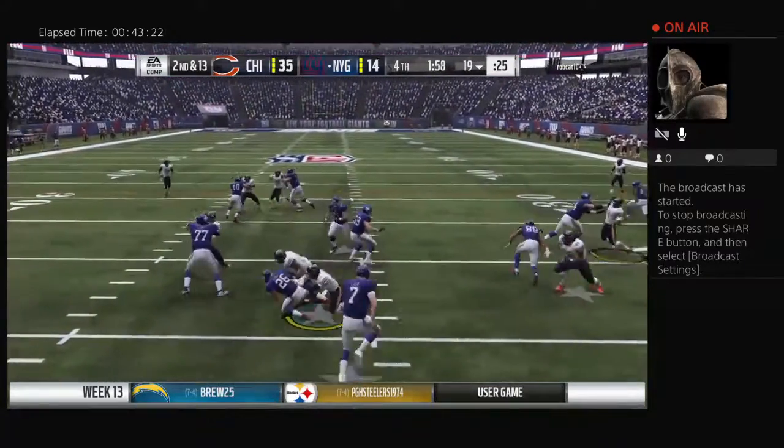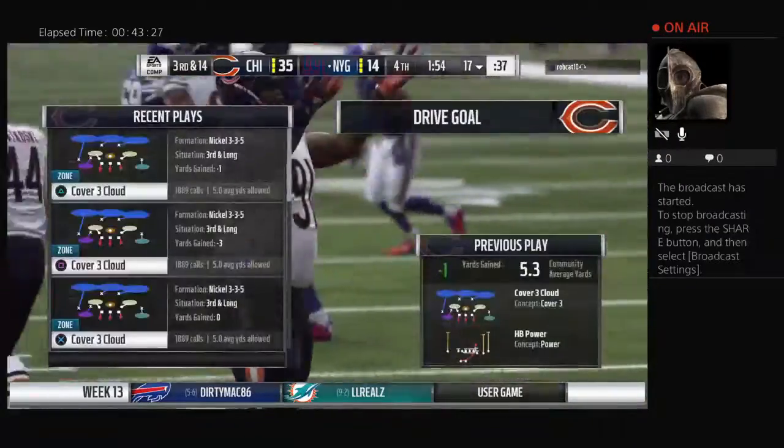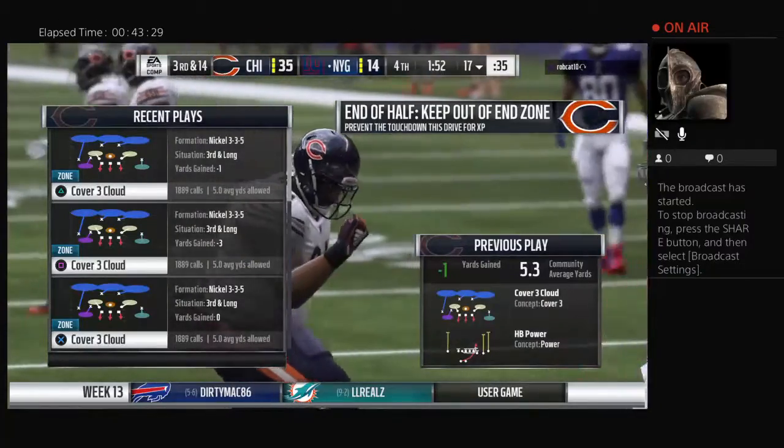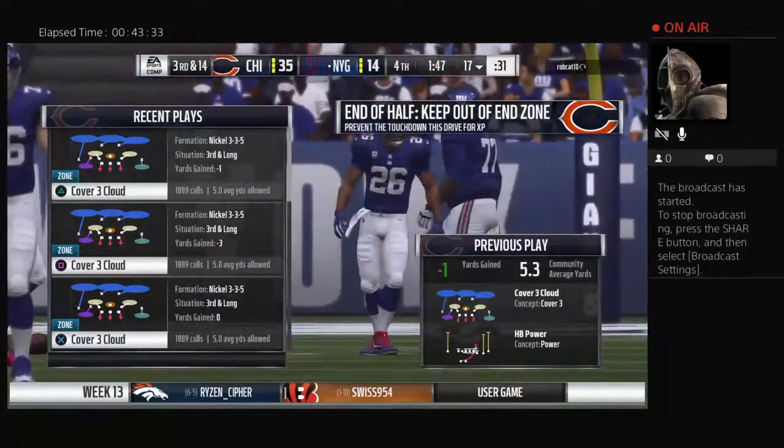On 2nd down, here's Barkley. And maybe a measure of revenge there. He's had his way in this one, but this time they get him behind the line. It'll be a loss of a yard, and that'll force upon him a 3rd and 14.